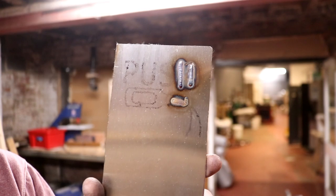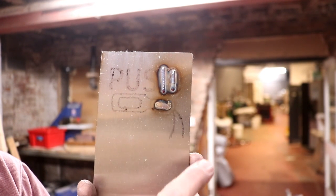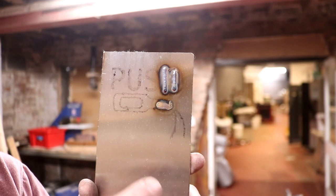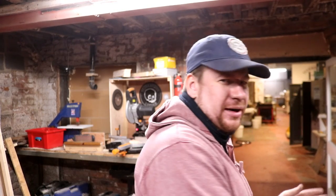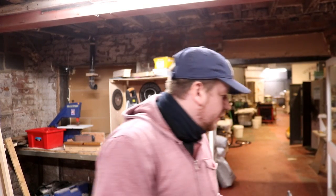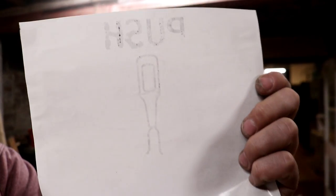So it's going to have the word push on it, and then for gents it was going to be a bottle with like the liquid coming out the side, and then for the ladies it was a bottle facing straight down with the liquid coming out the bottom. Not literally the bottom, but oh, here it is, look. Can you see? It's reversed, but you get the idea.